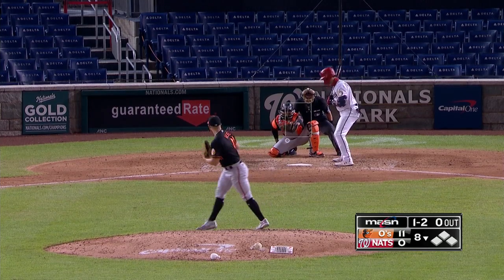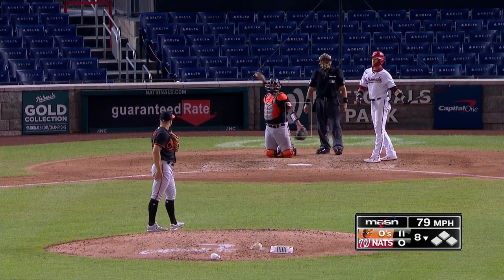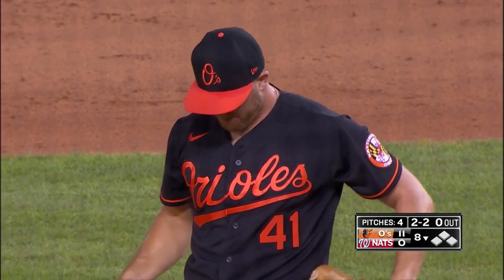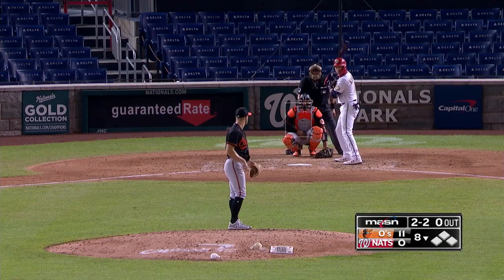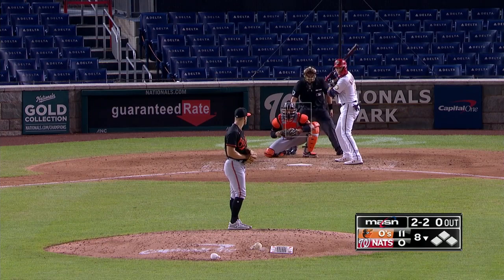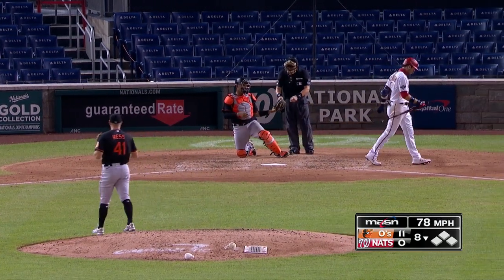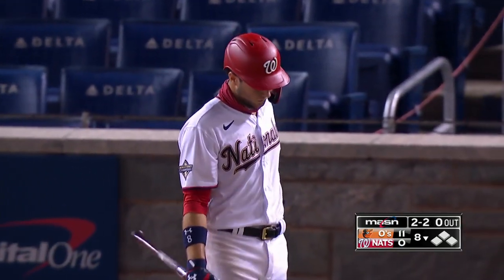One and two. Big gap left center. A lot of room just to the left side of second base. And a healthy hack by Carter. Count stays 2-2.